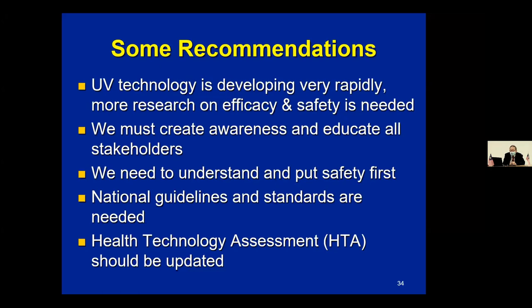And we need to put safety first, very important, safety first, our health, our children's health and everyone's health. And also there's a need to have national guidelines and also standards. That is so important so that we will be using this technology effectively and safely. And as mentioned earlier, it is timely that we update our health technology assessment. It was done in, I think, 2016, right? So lots of things have changed. So it would be very good if the Ministry of Health were to initiate an update of the health technology assessment.